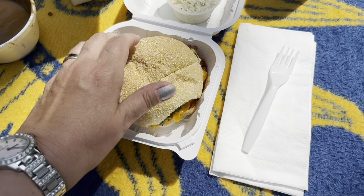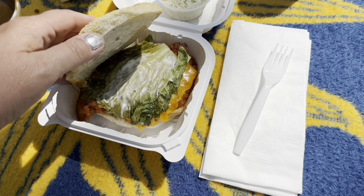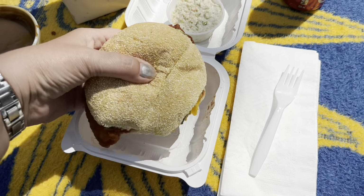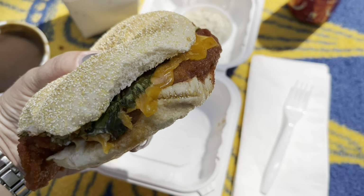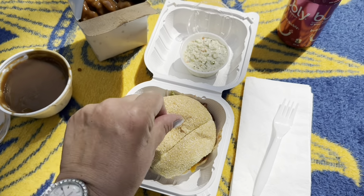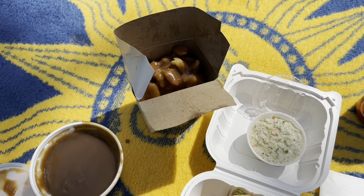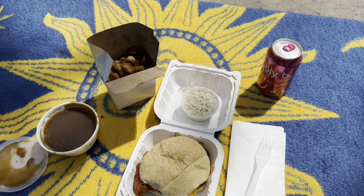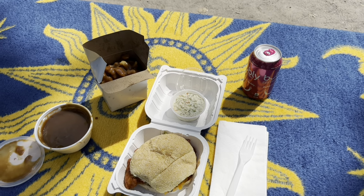So just to give you an idea, there's lettuce and cheese on it. It looks like a nice size. It looks really, really good. So yeah, we're gonna dig in. And I love their fries with gravy. They always have really good fries with gravy. And I also got a cheesecake, and we'll have that after.